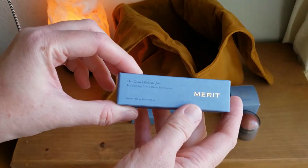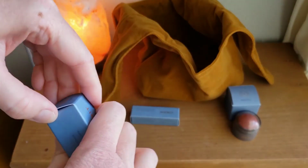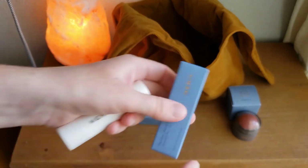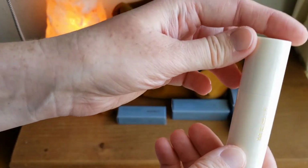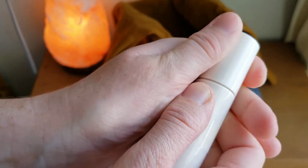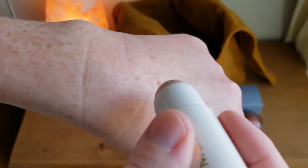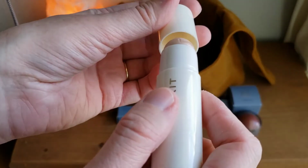Next, let's show off the Day Glow Highlighting Balm. I got that in Cava, which is kind of like a champagne color. And again, I'm very pale, so that seemed like the best color for me. Okay, so this one comes in an ivory case, and more gold lettering. Very nice packaging. Now this just came in the mail, so I'm going to open it slowly just in case it's hot. That doesn't look like it's too melted or anything. Very pretty color. And I'll just blend that in. Sorry about my scaly hands. Oh, that is nice. Just kind of like a light sheen. Very nice.